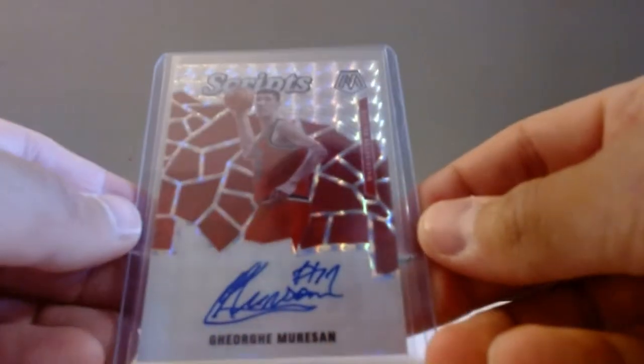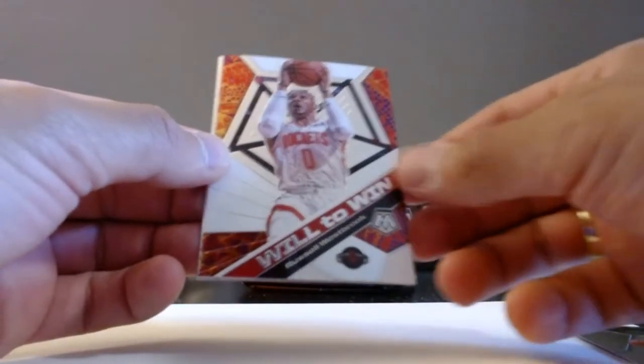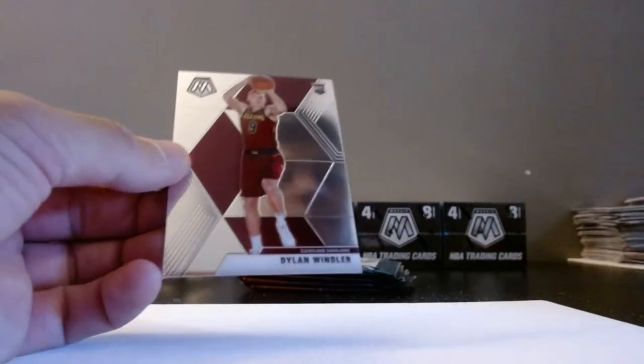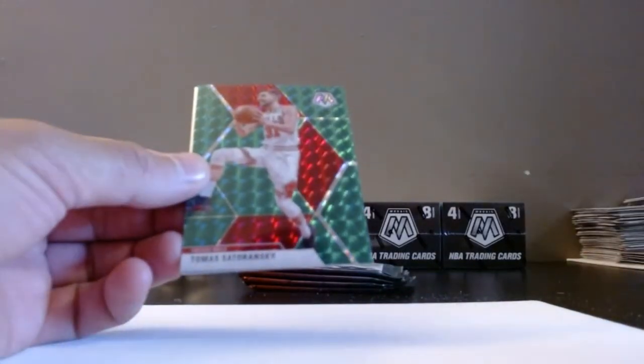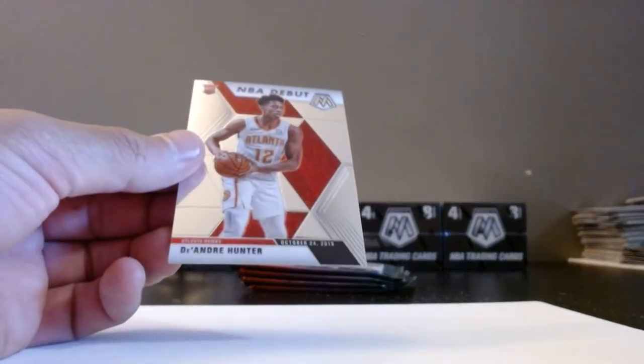This guy is huge. It's a giant. Third autograph. Will to win. Russell Westbrook, and we have Dahl Windler for the Cavs. Bruce O'Neal, Davis. We have a Thomas for the Bulls, Green Mosaic. And we have De'Aaron Hunter for the Hawks, NBA debut.